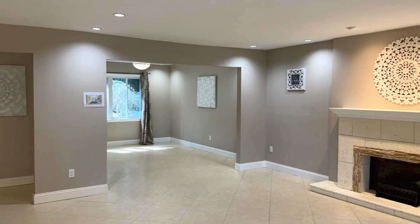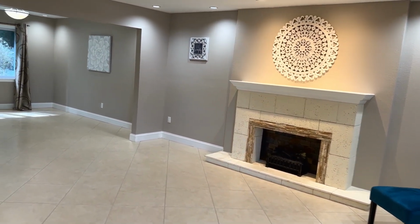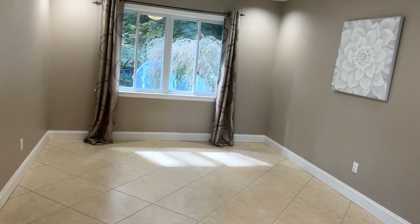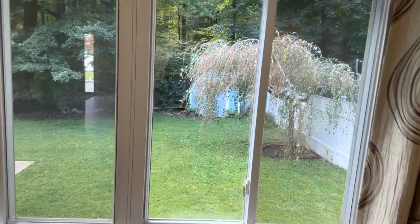And as we come here, you can see right away, very large, super big living room, its own dedicated dining area that gives you a nice view to the backyard so that you can hang out in that dining area while watching the kids or maybe the dogs running around.